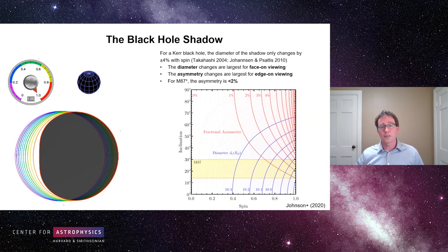And because in a black hole such as M87, we think that we're looking very close to face-on, we expect that the asymmetry of the shadow is less than 2%, meaning that if we want to study the spin of M87 by the shape of its shadow, it's a very small effect, and it'll be an extremely difficult measurement. So one thing we wondered was, maybe there's some other way you could use the full curve of the boundary of a black hole shadow in order to learn about the black hole properties. Instead of distilling it just down to an average diameter and average asymmetry, maybe if you fit the full shape, that contains more information.